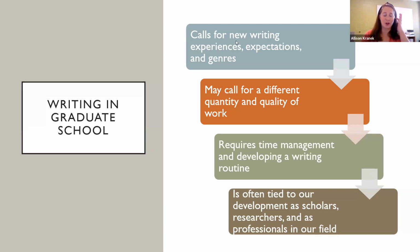And so it can be really difficult to not just adjust to all of those different writing expectations, but also to figure out a way to make that manageable while you balance classes and teaching or research or other responsibilities that you have in grad school and then, of course, outside of graduate school. And as many of you are implying here, writing in grad school can feel really stressful because it's often tied to our development as scholars or researchers or professionals. It's often tied to us being able to get a job post-graduation.